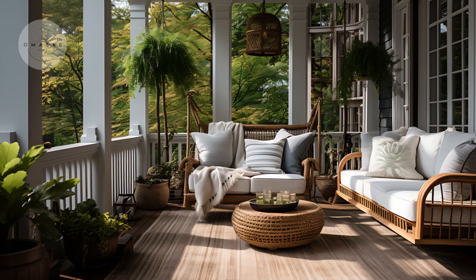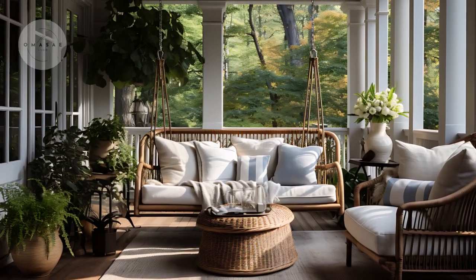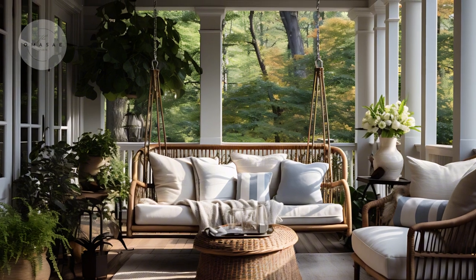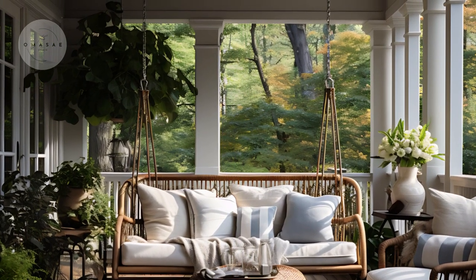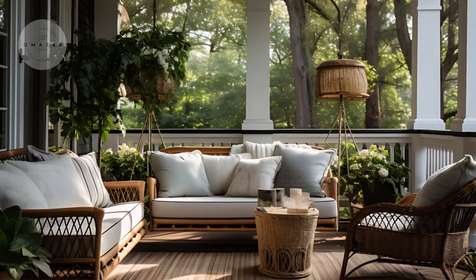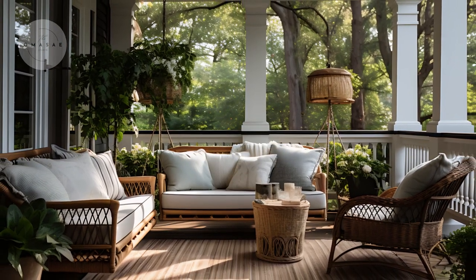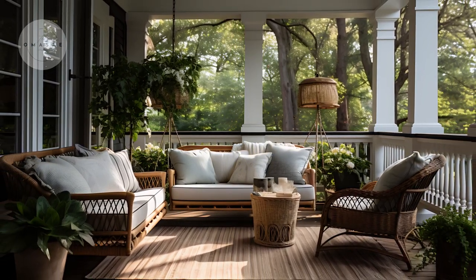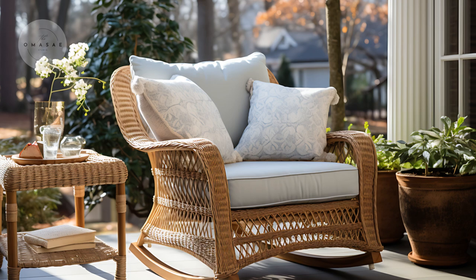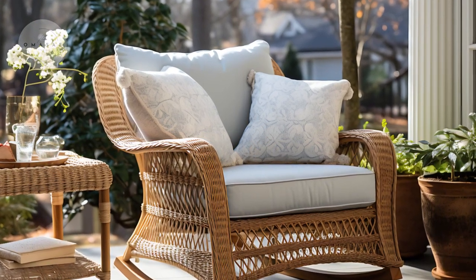Layering different textures is an excellent way to add depth and comfort to your fall porch. Start with a soft area rug that adds warmth underfoot. Combine this with plush throw pillows and blankets for your seating area to create a snug, inviting space.